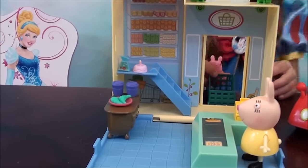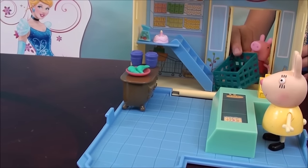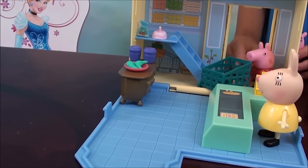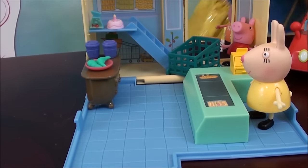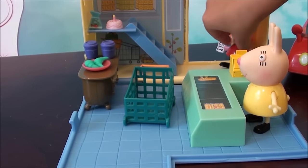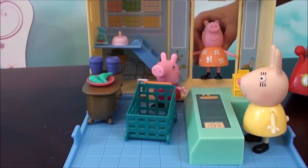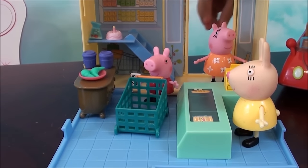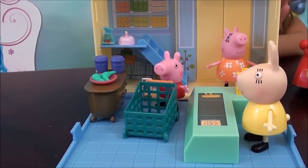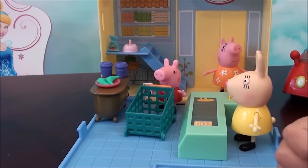Get in, Peppa. Okay, Mommy. Push it in. Oh, there's a big bump in the floor this time. Peppa, get in. There's a big bump in the store. Just move. Okay. Perfect. Mommy, you can come in now. Okay. Kind of tight squeezed door, but perfect. Good morning, Miss Rabbit. Oh, good morning, Peppa. Good morning, Mommy Pig. What can I get for you?